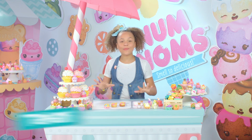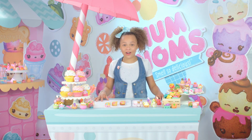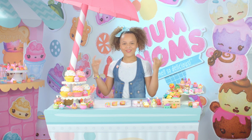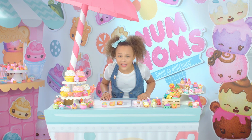Today I'm going to show you these super adorable special Num Noms. These Num Noms are completely different than anything we've ever seen before. You know how usually the Num goes on top of the Nom? Well, check this out. We've had cookies before, but never like this.